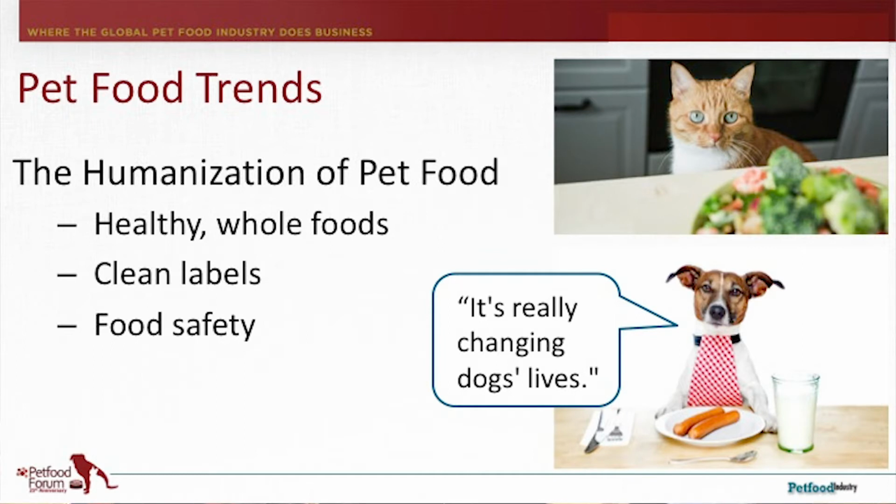So we'll talk about HPP and how that enables that. But the cleaner label trend, make no mistake about it, we all believe is continuing to gain momentum. We're seeing it in the decks on ingredient labels. So that trend continues to pick up momentum.